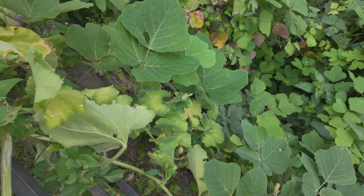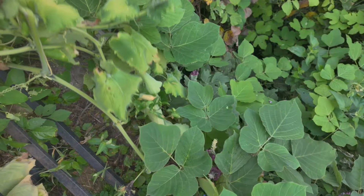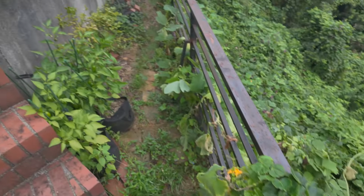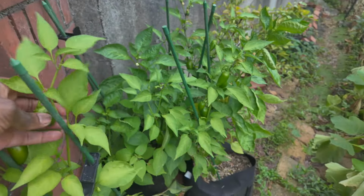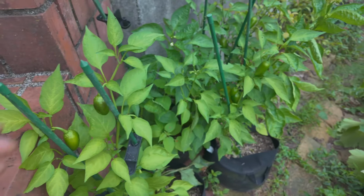Hopefully we'll get some fruit. I think we had one over here. I don't see it anymore. Yeah, when I come to clean it up, either I'll find it or I won't. So what's happening here? These are turning color here. Seems all right.